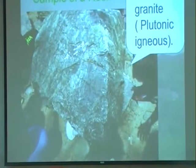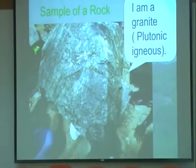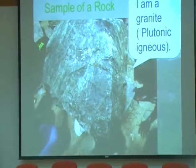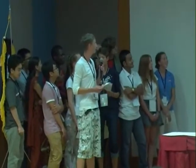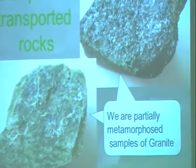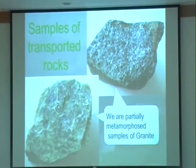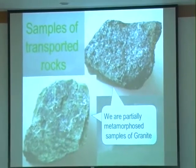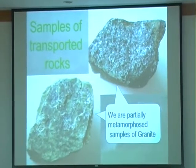Our friend there, this picture is a granite. It's a plutonic igneous rock because it's really heavy and hard. There's another one, and there we have partially metamorphosed samples of granite. Yes, they are partially metamorphosed. And now we have a few samples to show. One is a quartz, the other one is a granite, and the red one is a sandstone.